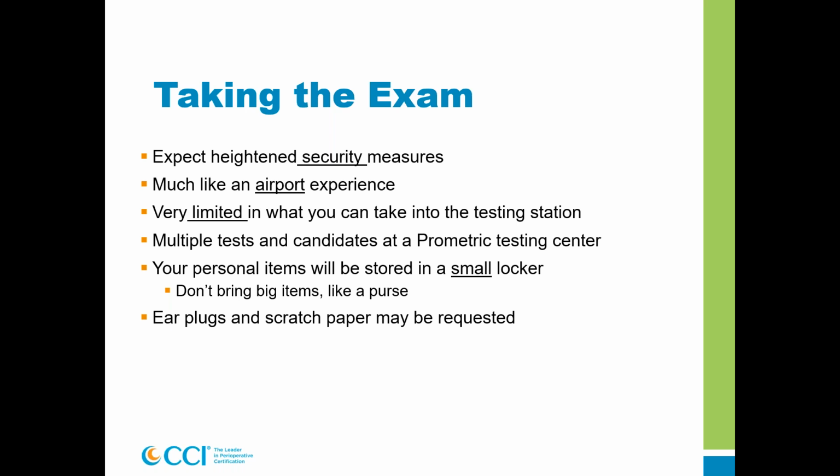The only thing you can take into the testing cubicle with you is your ID and a key to your locker. Your locker's probably smaller than the one you had in kindergarten. It's very tiny. So don't take a bunch of stuff with you. I wouldn't recommend putting it in the car either. Obviously, they're not responsible if something's stolen. So not a lot of room. Take your ID and they'll give you a key to your locker.